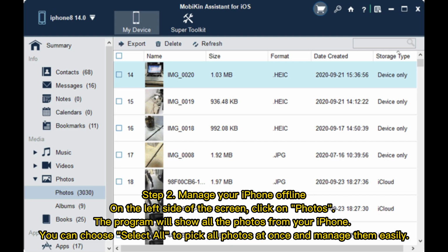Step 2. Manage your iPhone offline. On the left side of the screen, click on Photos. The program will show all the photos from your iPhone. You can choose Select All to pick all photos at once and manage them easily.